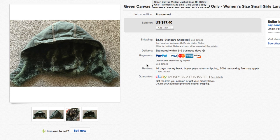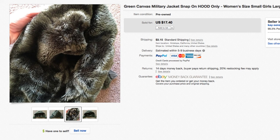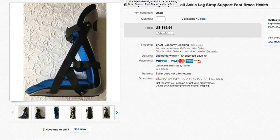This is a green snap-on hood with, I'm sure, a faux fur lining. And found this at the blue bins for 50 cents, and I took a best offer of $8.50. I usually don't like to show you anything below $10, but I'm just showing you that these things sell, and it's worth picking up because people sometimes buy jackets without hoods, and where else can you look for them than eBay, right? I probably would not be picking these up again.